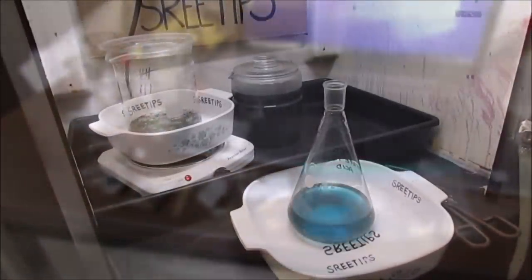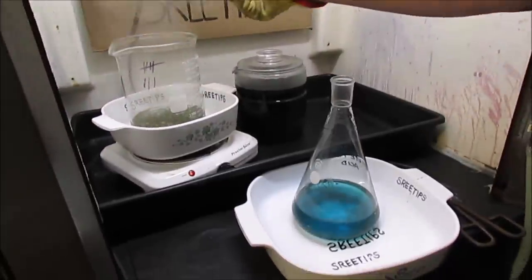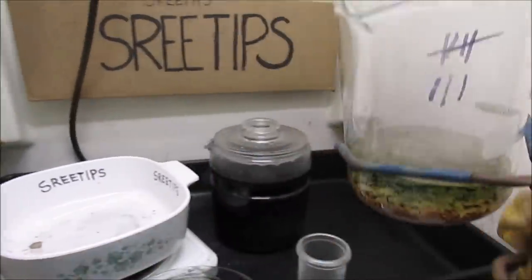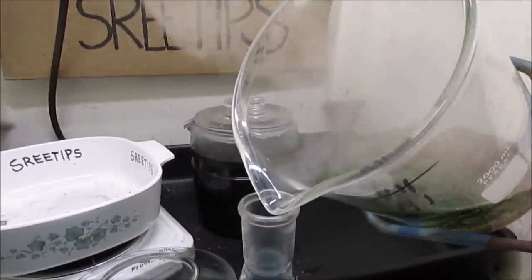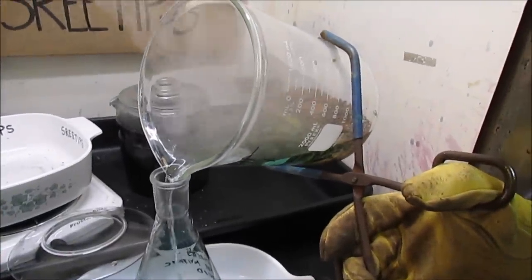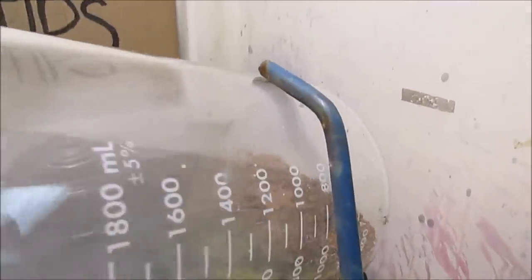Okay, the gold has been on here, it's boiling. The eighth boiling nitric acid treatment that I've done. I'm going to pour this acid off, and everybody says the color of money is green. I say the color of money is brown. That's my brown gold in the bottom of our reaction vessel there.